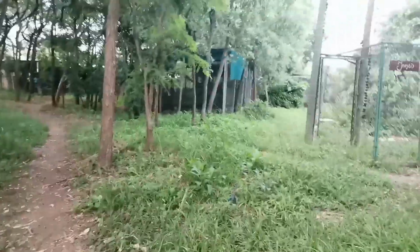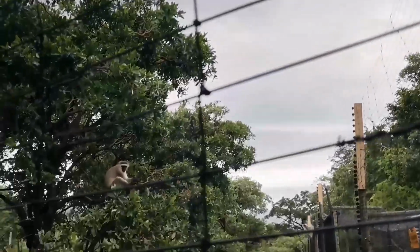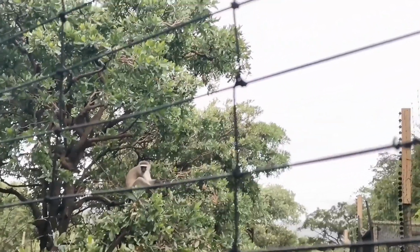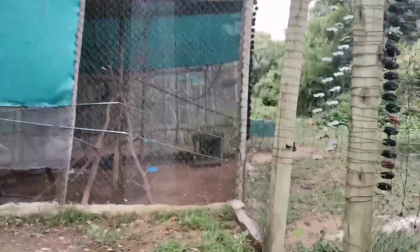But here we are on the way to sickbay over there. Here's James' enclosure. Let's see who we have up here in the tree. There we have Gimli. Little Gimli. Well, not little anymore, quite big now. And then we have the global foster mum Intricate here in front with Megan and June and Lootie.